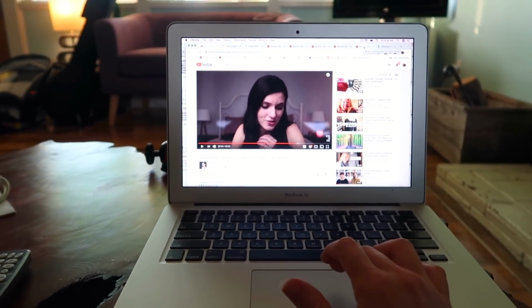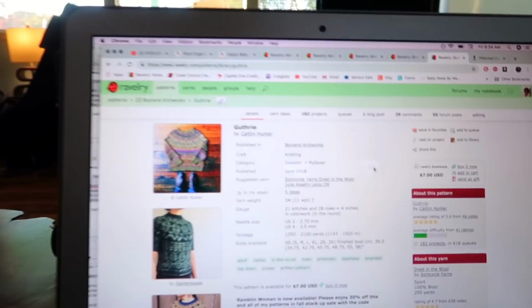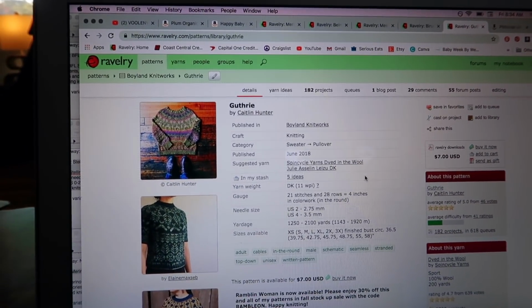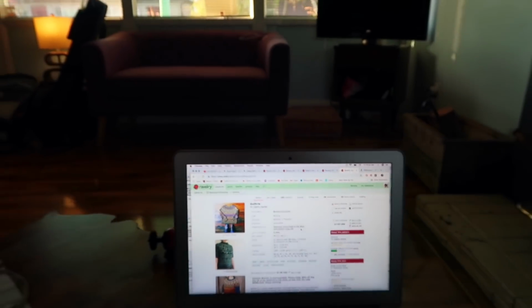But anyway, when I was up last night with Lucy at 2 in the morning, I was on my phone, as you do, and I was deciding that I really want to knit a Guthrie sweater. Now, what I want to do, though, is steek it and make it a cardigan. I don't know if you guys saw her do that on her Instagram stories, but she recorded a little video of her process in knitting a Guthrie sweater, Caitlin Hunter, that is, and steeking it and making it a cardigan.